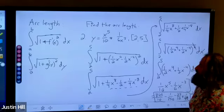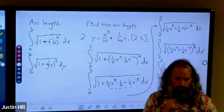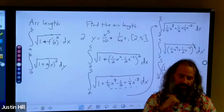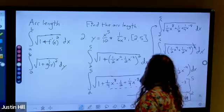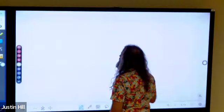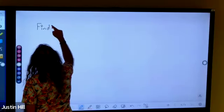All right, so let's do maybe one more, and then there's actually a second half to this section, which you'll see tags on to what we just did in 7.2 and 7.3. But let's do another problem to find the arc length.